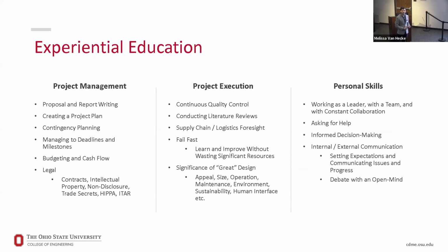We encourage our students to fail fast, move quickly, try new techniques, and move forward. There's a benefit of working within the university environment. We have that flexibility. We can do that for R&D.